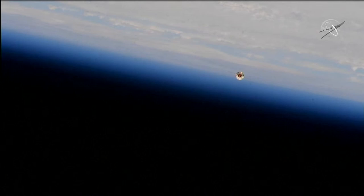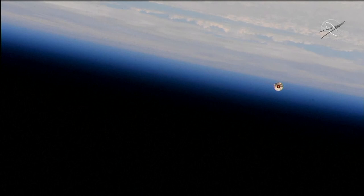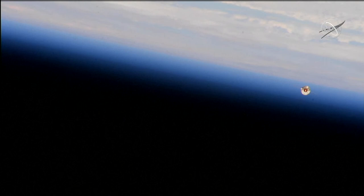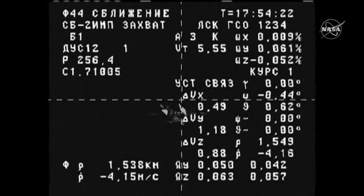Majestically framed against the limb of the Earth, the Prichal node module and the Progress instrumentation and propulsion compartment flying just to the northwest of Rio de Janeiro. We're performing Toro test. 1.5 kilometers separating Prichal from the International Space Station, closing at a rate of 4 meters per second. About 8.5 minutes from beginning its fly around of the complex, that you see in this view from the external camera on Progress, closing in right on course and right on track for its docking.